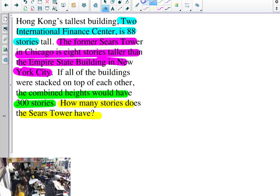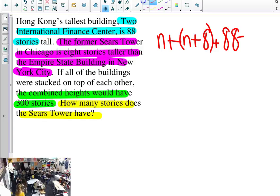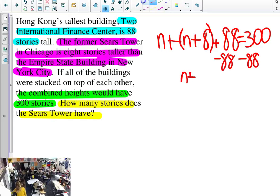So we use N for New York. So N plus... So there are options here. They're taking a route that's going to involve a bit more work, but it's okay, because the first thing to do is just get rid of the 88. So if I was you, I'd be writing this down.